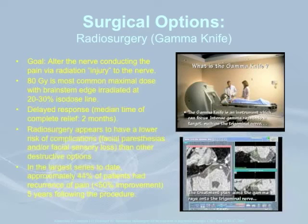Stereotactic radiosurgery, also known as gamma knife radiosurgery or linear accelerator radiosurgery, has been advocated as a minimally invasive alternative surgical approach to microvascular decompression, or the percutaneous surgeries for trigeminal neuralgia. For these procedures, a single 4 mm isocenter is often used for targeting. The target is 3 to 6 mm anterior from the junction of the trigeminal nerve and pons. At this location, the brainstem edge is irradiated at the 20 or 30% ISO dose line.